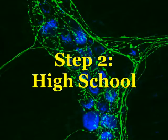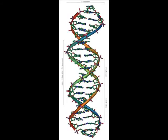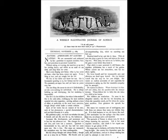Step 2. High school. Study hard in high school. Take as many science classes as possible, and don't neglect math, and especially calculus. High school is also an excellent time to start reading science journals. Check out your local library for journals like Cell, or Nature, or Science.